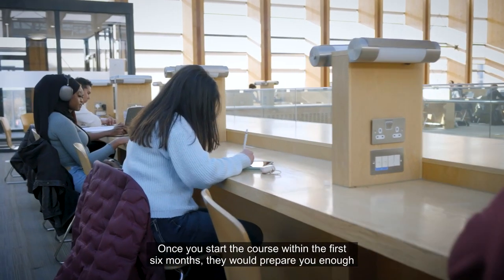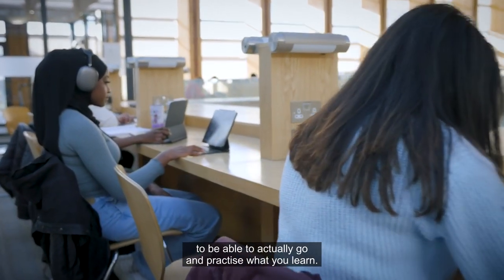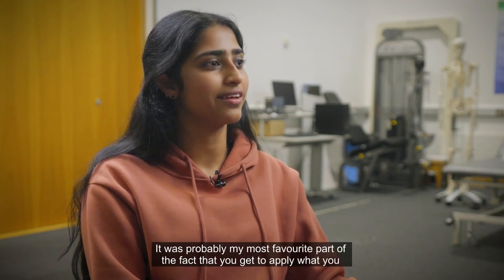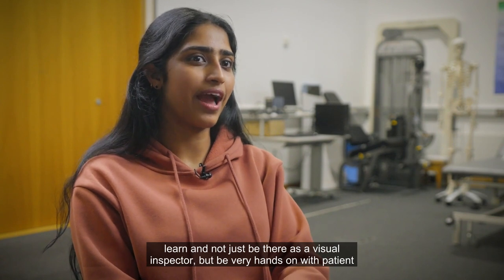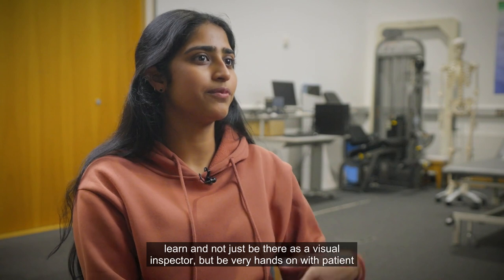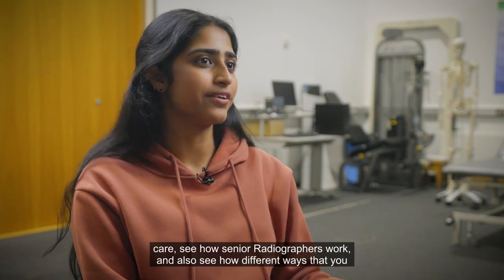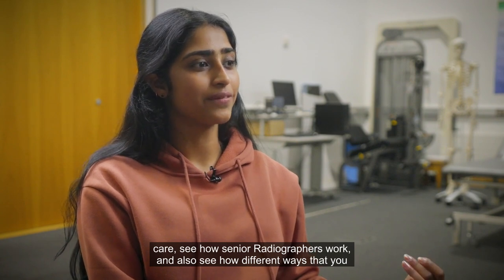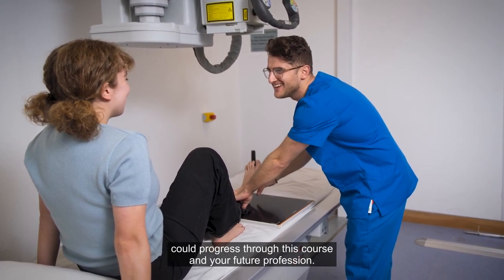Once you start the course, within the first 6 months, they would prepare you enough to be able to actually go and practice what you learn. It was probably my most favourite part, the fact that you get to apply what you learn and not just be there as a visual inspector, but be very hands-on with patient care, see how senior radiographers work, and also see the different ways that you could progress through this course and your future profession.